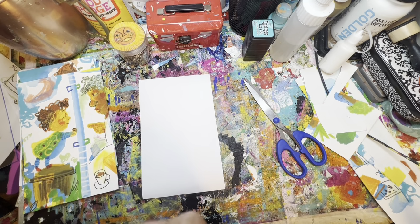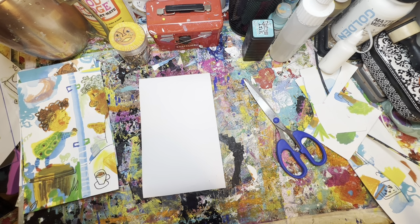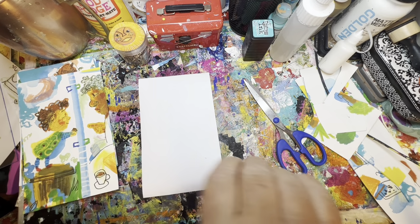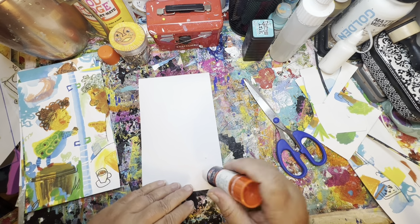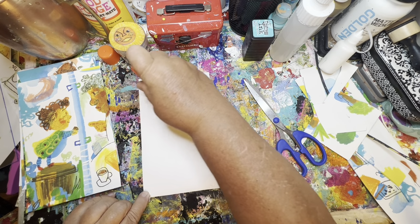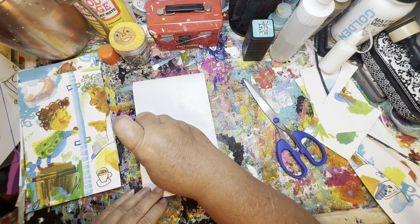It doesn't matter which side we use. I guess I could have just used some regular old copy paper if I was going to cover the whole thing. Oh, this is the empty glue. I thought more of the background, this blue background, would be showing. That's why I used a bright, vivid color.